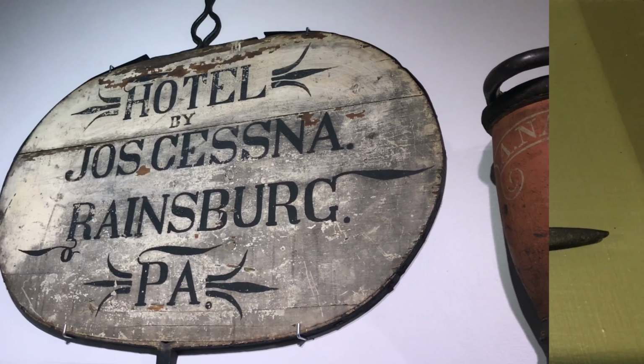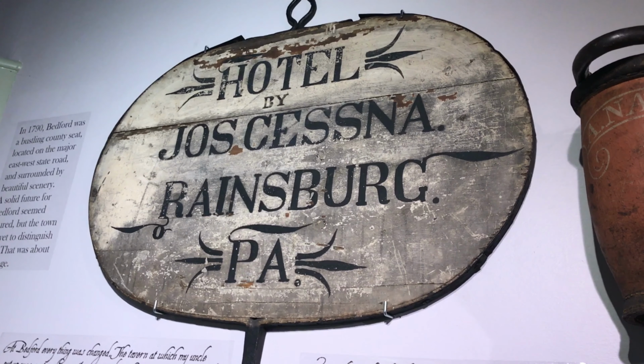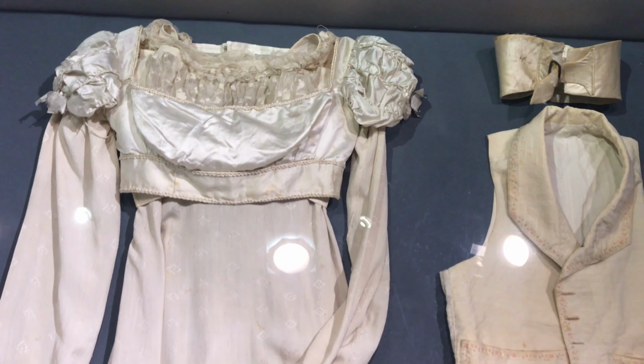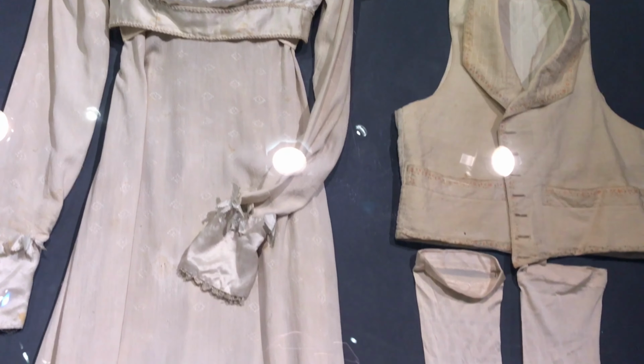But what makes this museum so special to me is that it's more than just another fort site. It's a celebration of the region's rich heritage. These wedding clothes belong to one of the earliest families to settle the region, the Barclays.